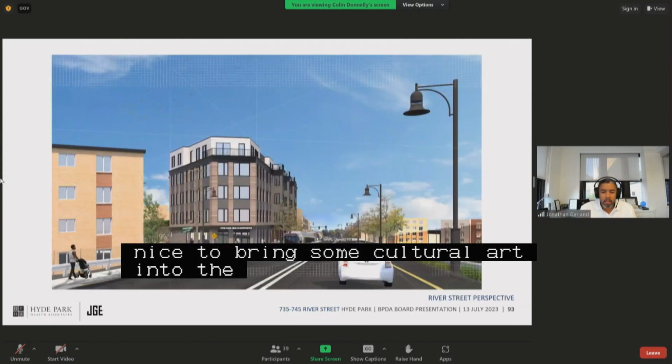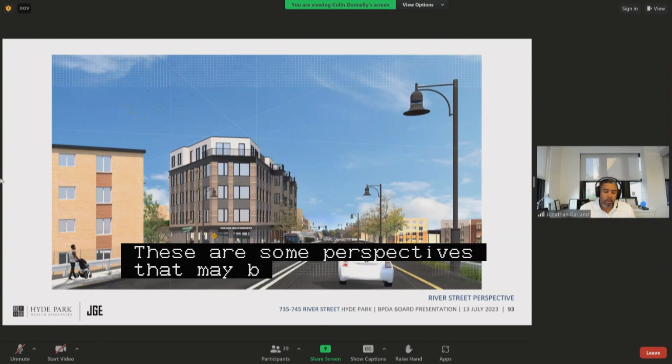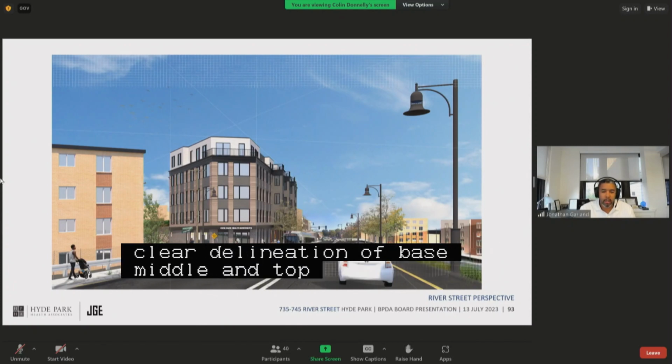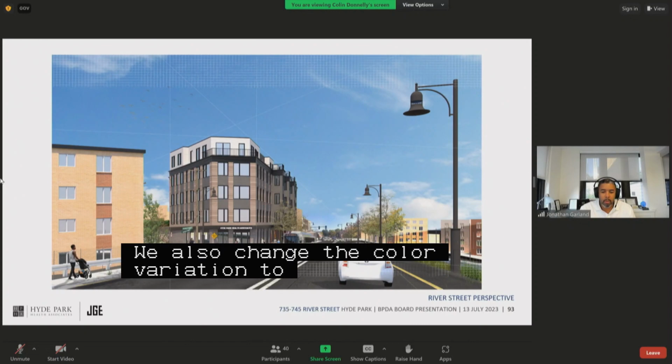These are some perspectives that may be easier to understand the overall massing and design of the building. You can see this idea of a very clear delineation of base, middle, and top, where the top floors are stepped in. We also changed the color variation to really reflect the sunlight at that level, a more medium brown and gray toward the body of the building, and an iron spot brick at the base of the building. Next slide.